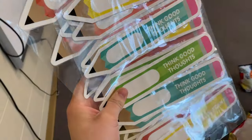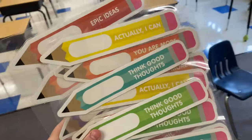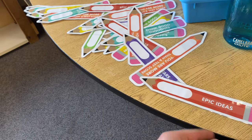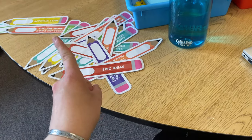I got 23 name tags and now I have to cut them and write on them. So then when I'm done with them in the summer, I can erase them and use them again. All right, I got them all laminated and cut. And now I'm gonna write their names on it so I won't be able to show them anymore. But there's 23 because I have 23 kids.